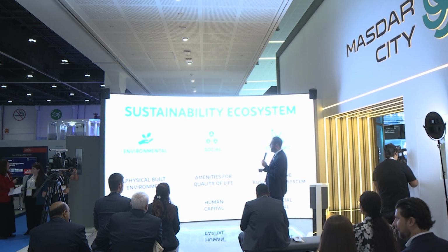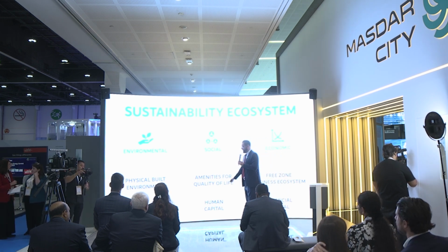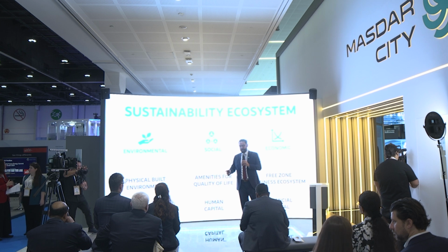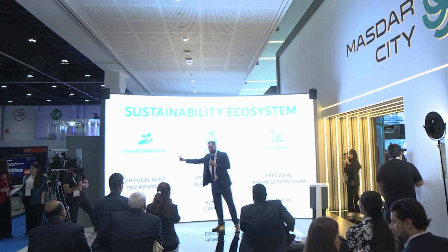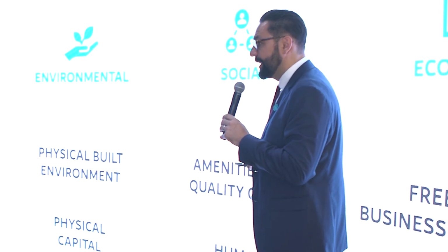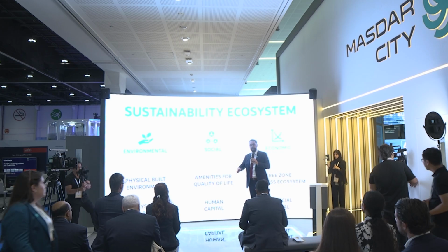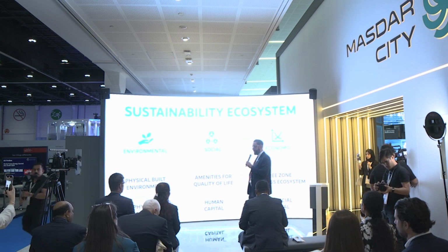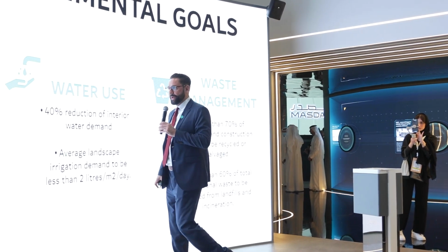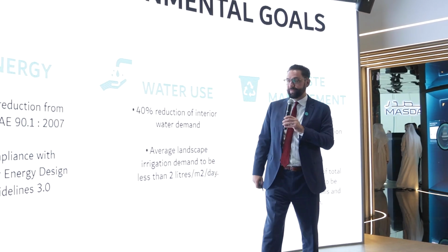So we follow the standard three sustainability pillars of environmental, social, and economic, which basically translates to our physical, human, and financial capital. This is critical. Of course, we're focused as developers on the physical capital, particularly my master planning team. But the human capital is critical to get that ecosystem going. And so we also focus on the quality of life and public realm so that we can support that innovation ecosystem. Some of the targets, just to get to real numbers, is we do target for 40% reduction from ASHRAE standards for energy.